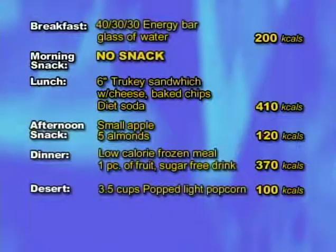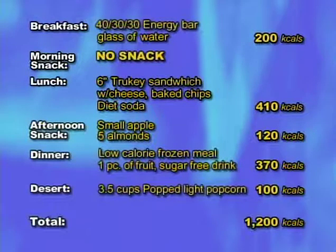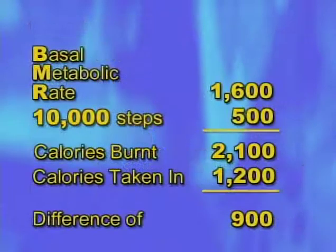Now she sits on the couch, she relaxes for a while, she's doing the cruise control on the TV, and she goes in and gets 3.5 cups of popcorn, which has only 100 calories. She uses the light or air pop popcorn, not that which has butter and fat and other things in it. So you can see her total caloric intake today is 1,200 calories. Holy cow! So let's look at the energy balance today.